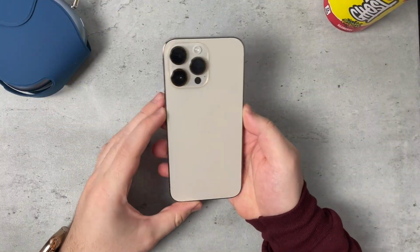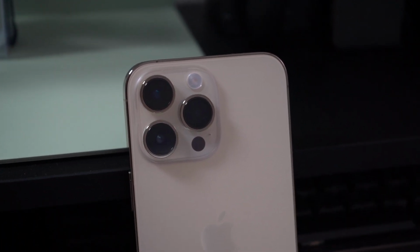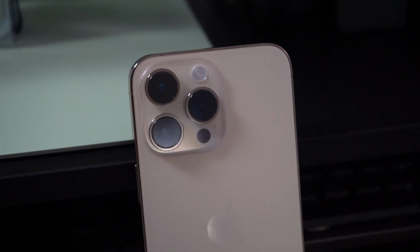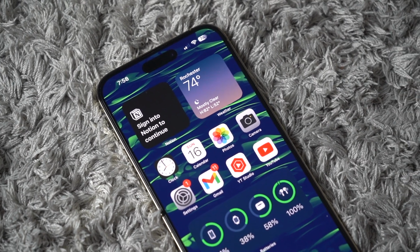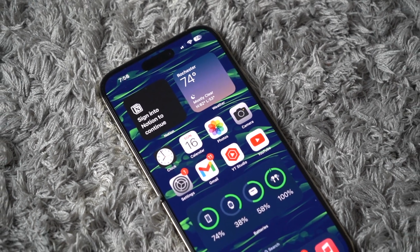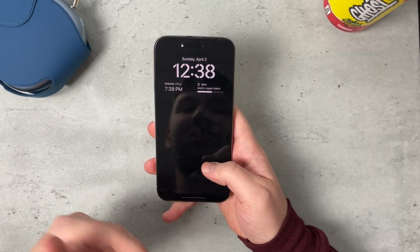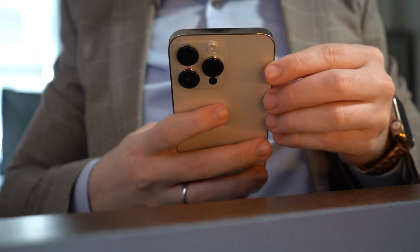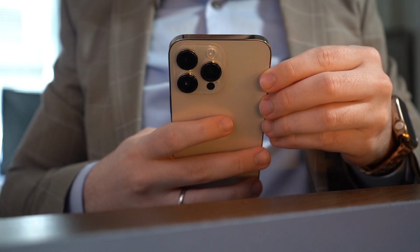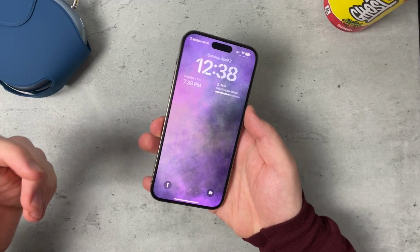That's going to lead me into the battery life of the 14 Pro Max. Now, it's good. The battery life is good, but it's just not as good as its predecessor. Getting about 6 hours of screen on time. And one of the main reasons, you can turn this off to get a little bit better battery life, is always on display. I've noticed, at one point I turned it off, I was getting just a little bit better battery life, but it doesn't make a huge impact. So I just leave it on.